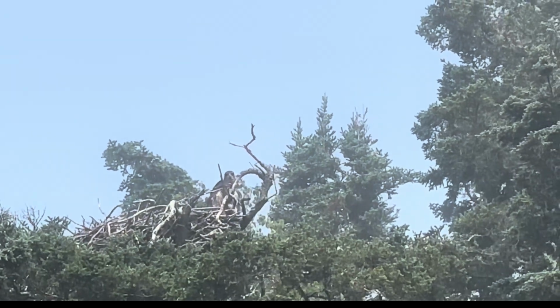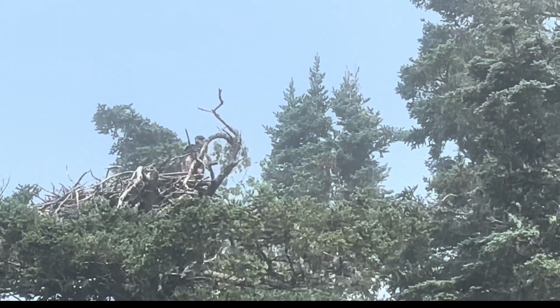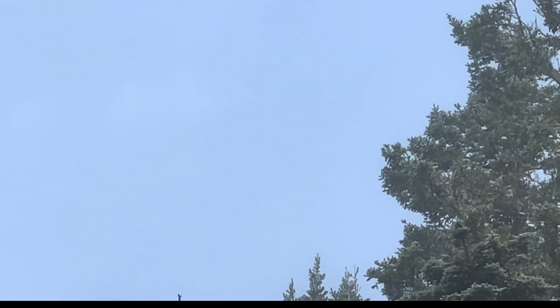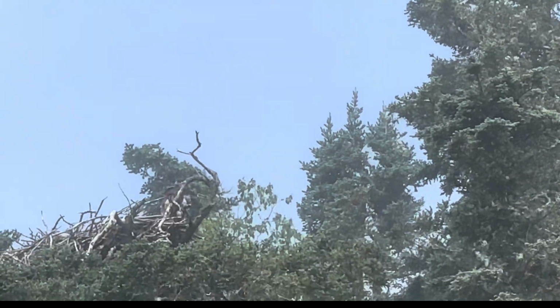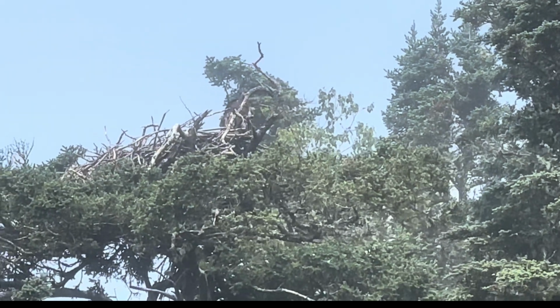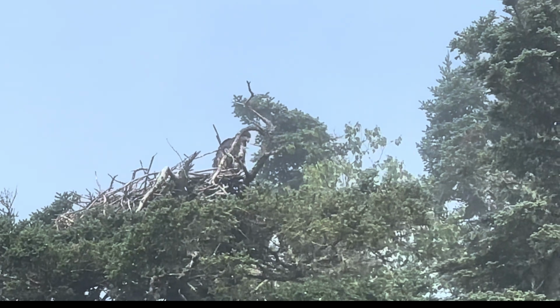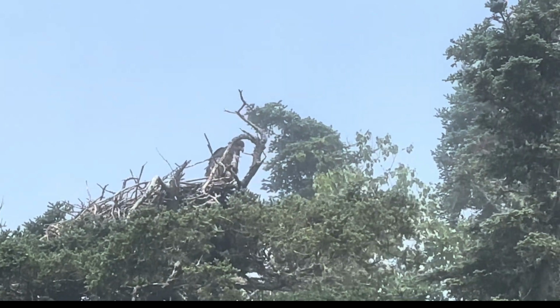You'll notice that he's all brown. They don't get the white on their head or their tail until they're about 5 years old, and then they become fully mature. Once they're fully mature, the males will find a mate and they'll stay with that mate for the rest of their life, unless a prettier mate comes along and they will leave.